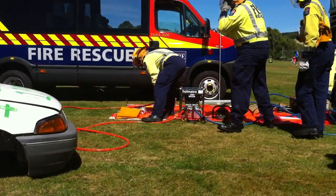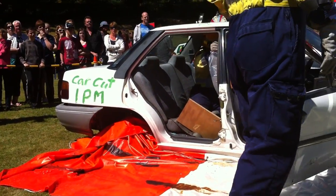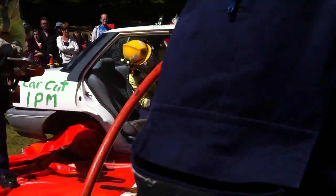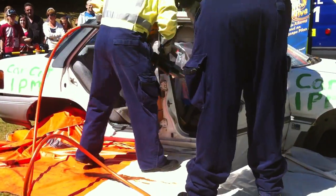Bear in mind, this motor vehicle is not very damaged at all. In a normal situation, the vehicle would not be in this state. The passenger compartment would be extremely compressed. So working around the victim or patient, the tools could get very close to them.